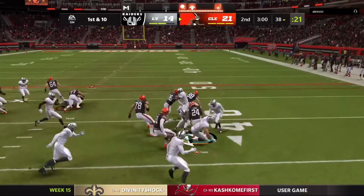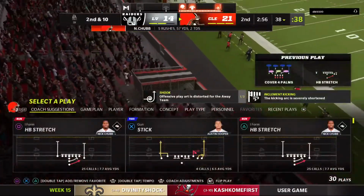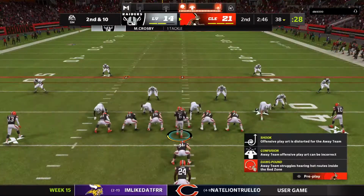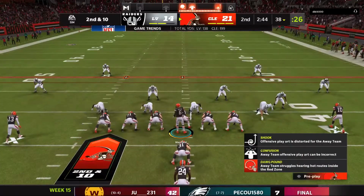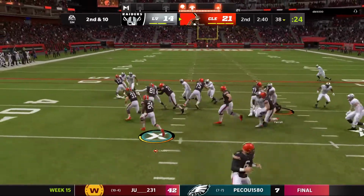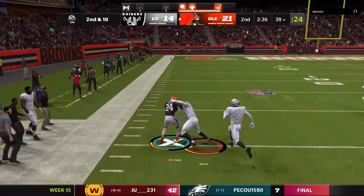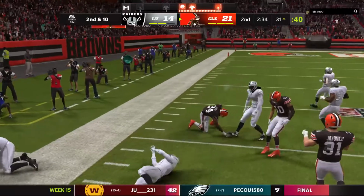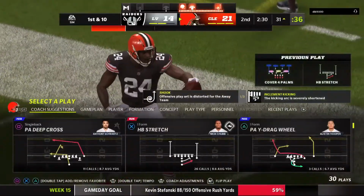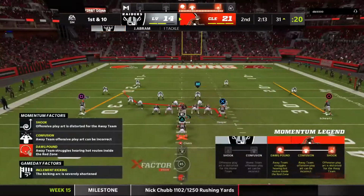Mayfield hands it off to Chubb. And they're going to stop him right at the line of scrimmage. Just no cutback lane to be found whatsoever. 2nd and 10. They'll go left side on the ground with Chubb. Chubb will have the 1st down and much more. And he'll wind up taking this all the way down to the Raiders' 31-yard line. 87 yards rushing for him so far as his terrific season continues here.